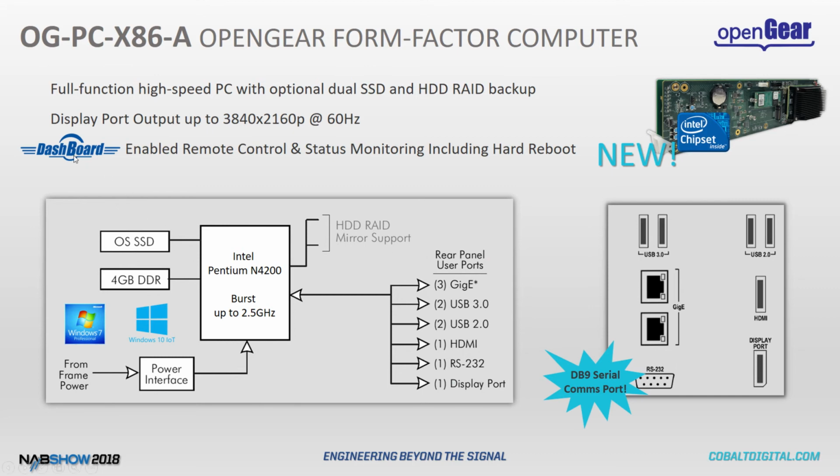So it's dashboard enabled. At this stage, it shows up in dashboard, and you can reboot it remotely. So you could imagine, if you're doing any kind of in-band management out to the edge, as opposed to rolling a truck, if you have an issue with the computer, it needs to be restarted, or a software requires a restart, as opposed to rolling out there and doing it, you can do it via the network. It's pretty cool. You can also do soft reboots and a couple other things. The product can be purchased from Cobalt with Windows 7 or Windows 10 IoT.